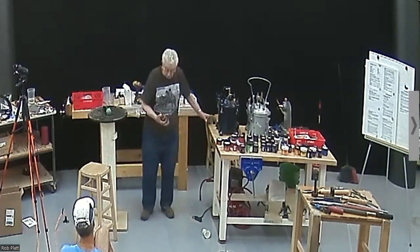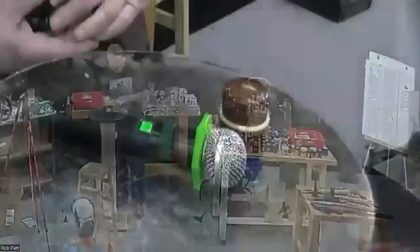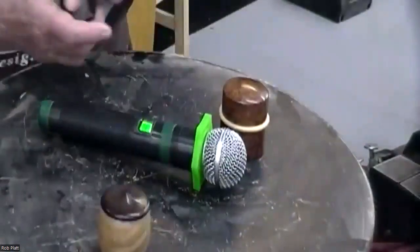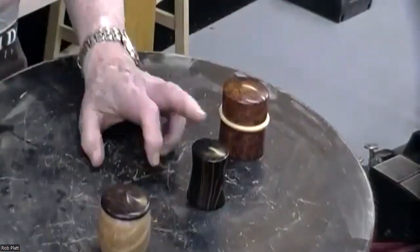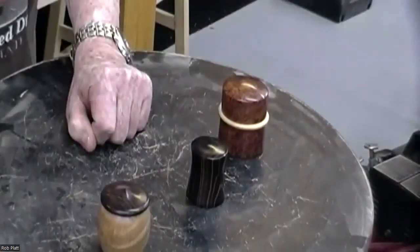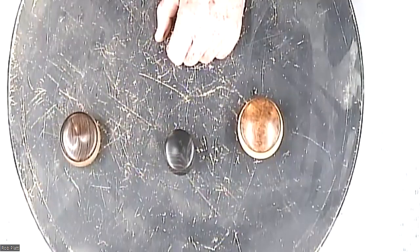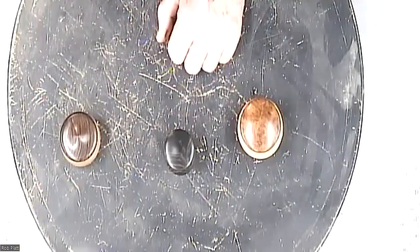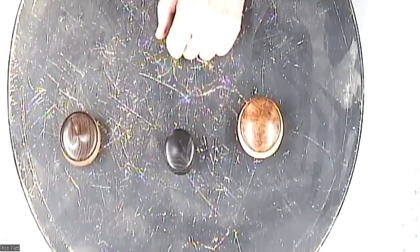I'll give you a little hint. None of this came from America. So. Africa. This is from Africa now. Central Africa. Striped maple. I mean, striped ebony.